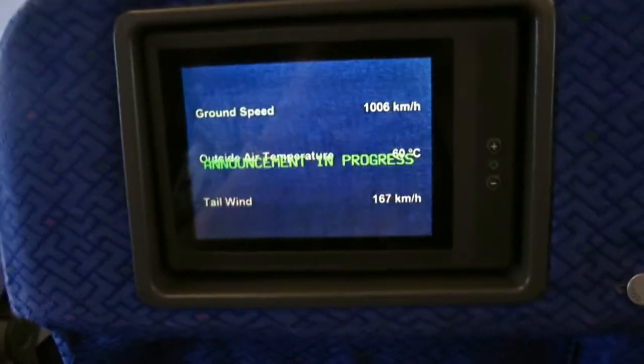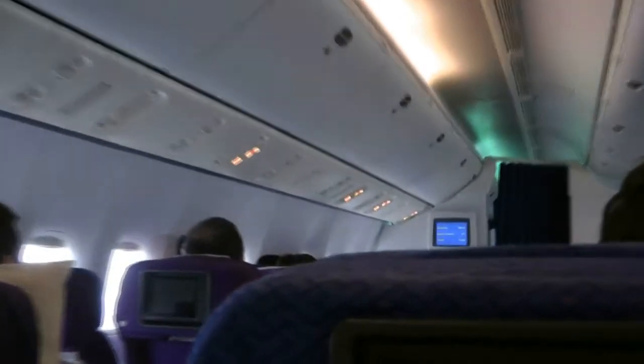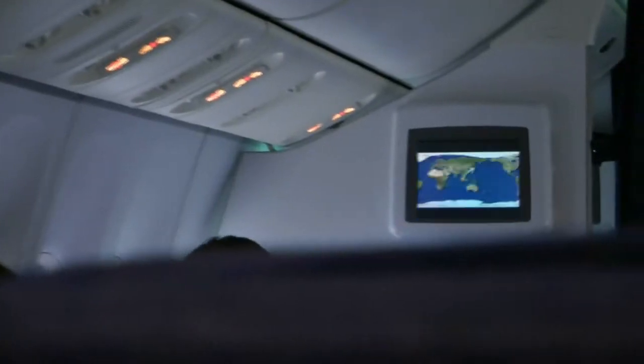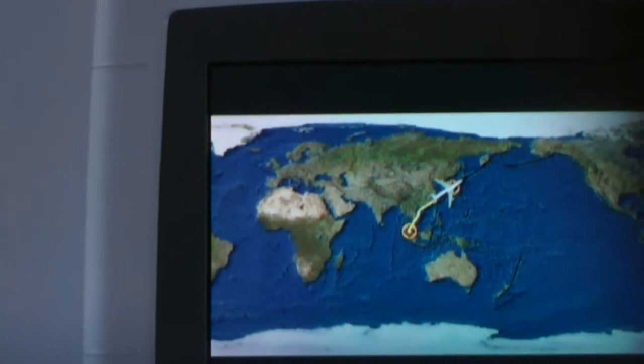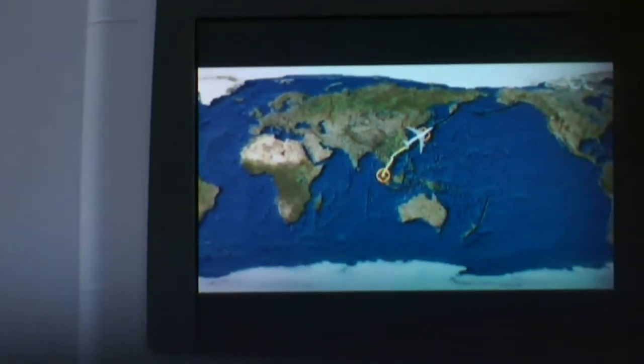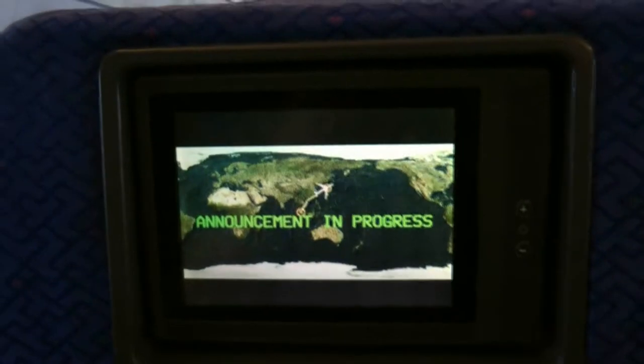Until there, the tailwind is 167 kilometers per hour. That probably explains the sort of turbulence this cabin was experiencing at that time. It's really quite rough, and I would have liked a break in that period of smooth flying, but it didn't really happen.